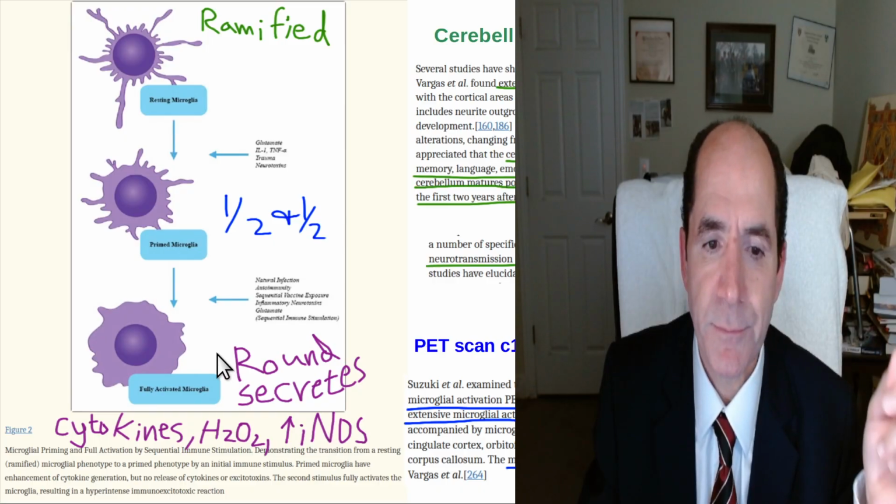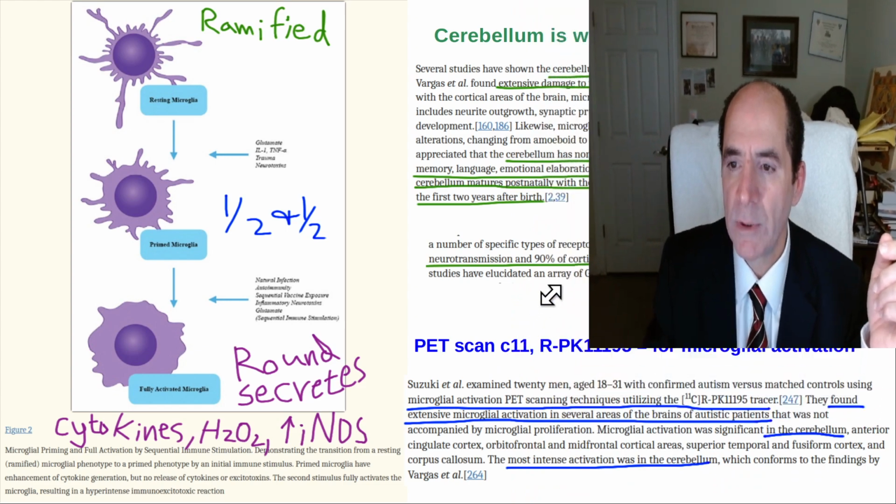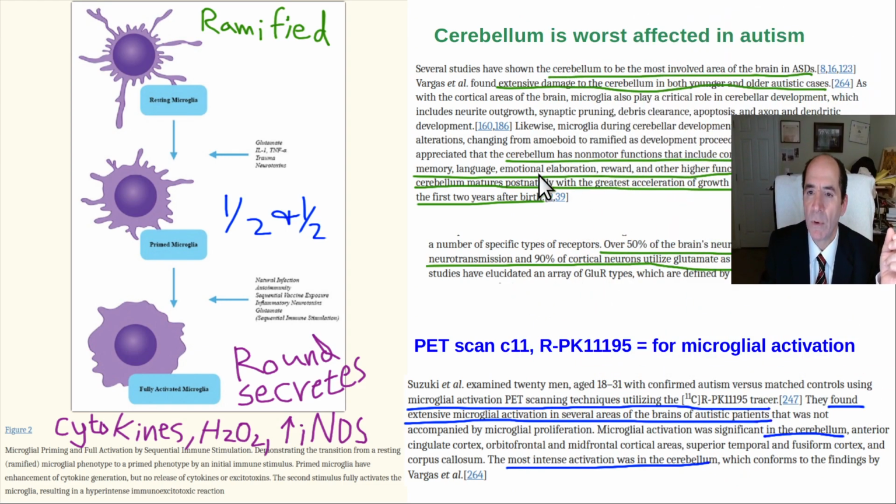Okay, so anyways, this is going to be a key thing to understand about brain damage. And the reason you want to understand brain damage is the more you know about what causes it, the better you are at avoiding it.